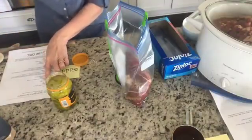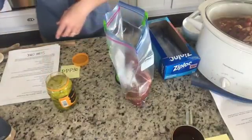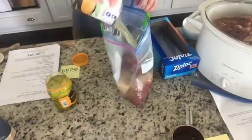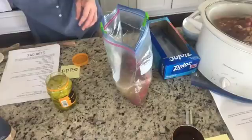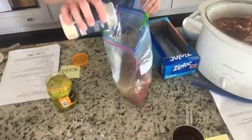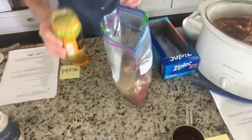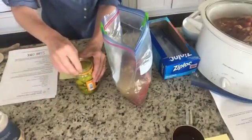Then we're gonna add in a tablespoon of sugar, a can of chicken broth, a teaspoon of garlic powder, and I'm totally just guessing on that one, a small jar of pepperoncinis with the juice. I'm going to tell you a trick about this recipe.